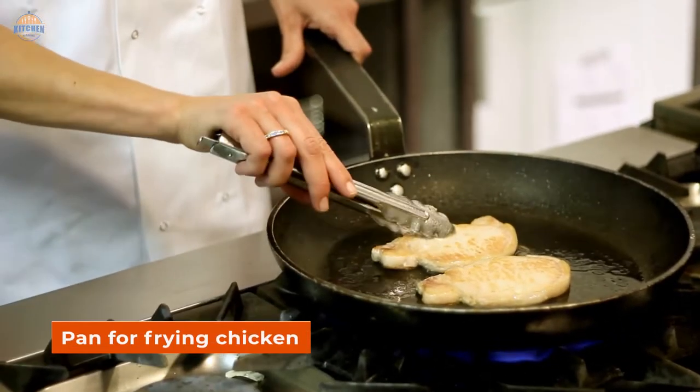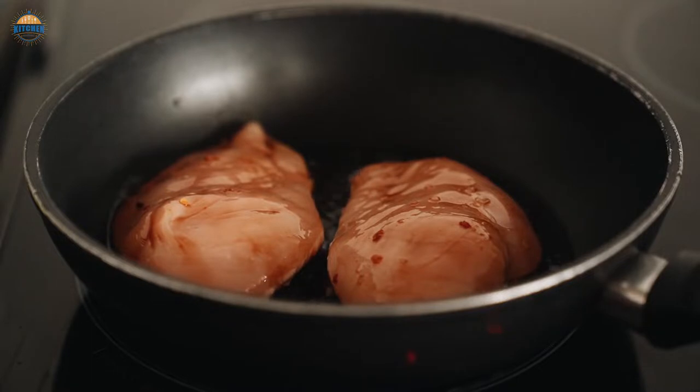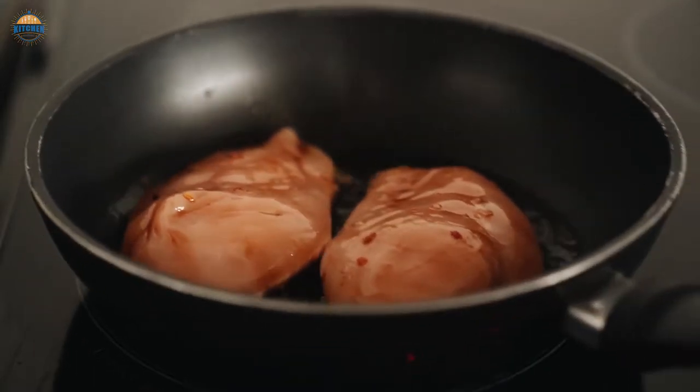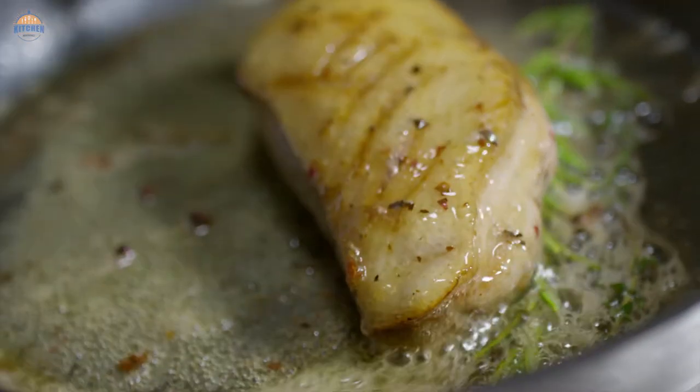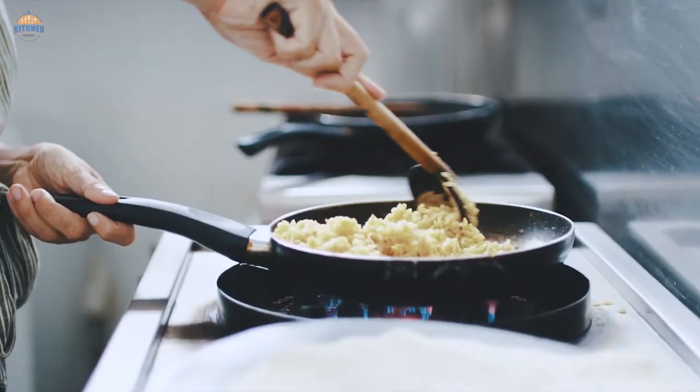A pan for frying chicken is a must-have in any kitchen. It allows you to cook your poultry evenly and quickly, making it the perfect option when you need something delicious and fast. Whether you're cooking up a batch of crispy fried chicken or trying out a new recipe that calls for fried chicken, having the right pan is essential.